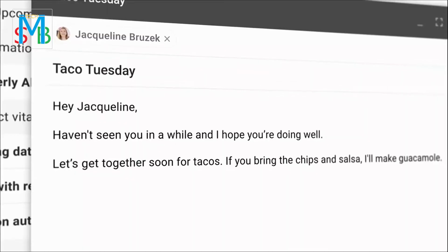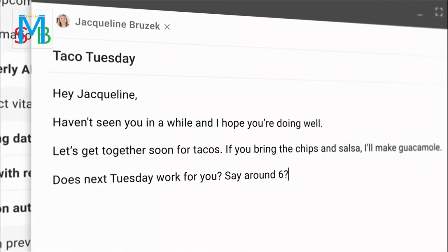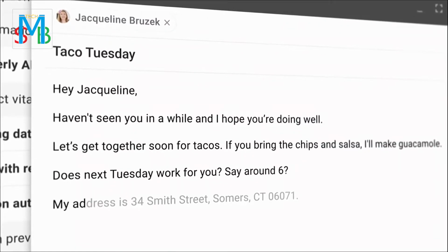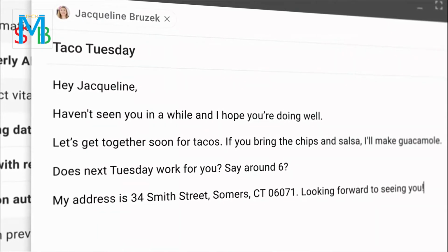In this case, it understands the subject is Taco Tuesday. It suggests chips, salsa, guacamole. It takes care of mundane things like addresses so that you don't need to worry about it. You can actually focus on what you want to do.